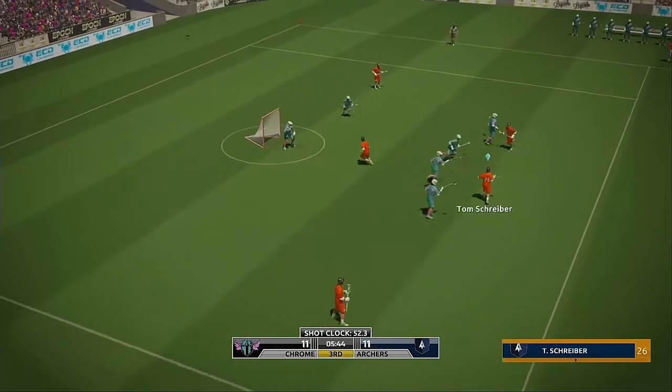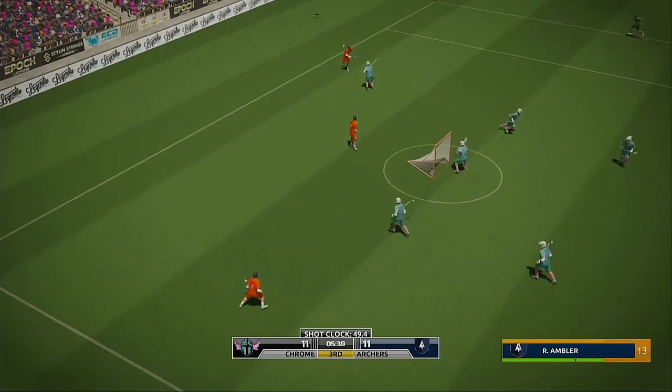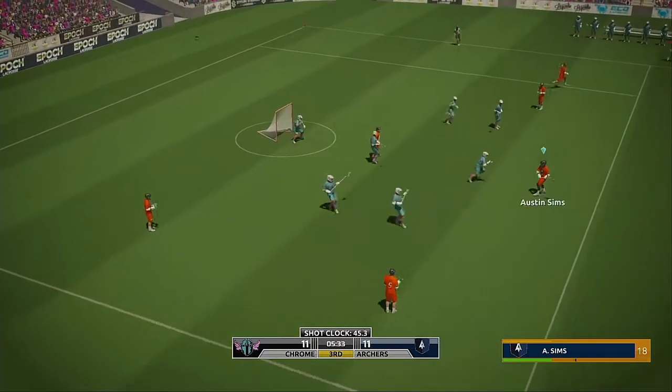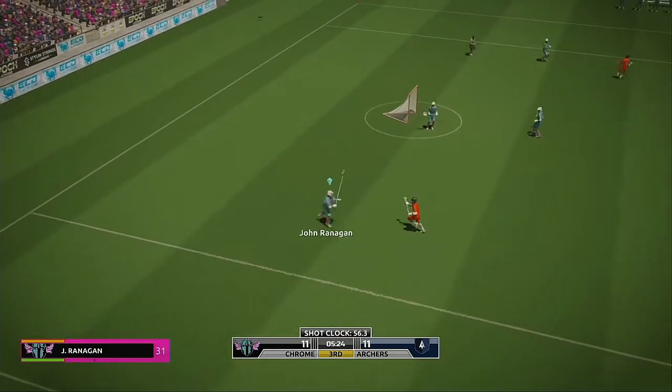Full stop center! Full stop right! Here's a take. Sails high. Full stop center! Full stop right! Five. Has a look. John was all over that one.